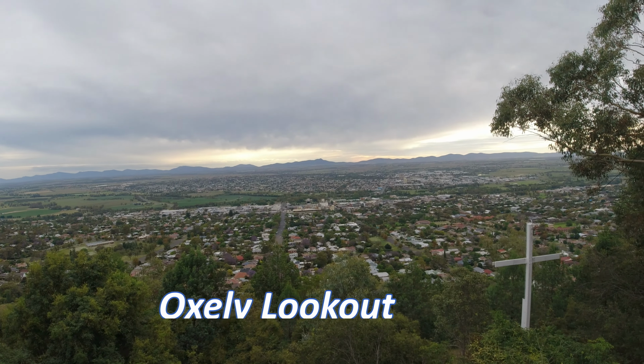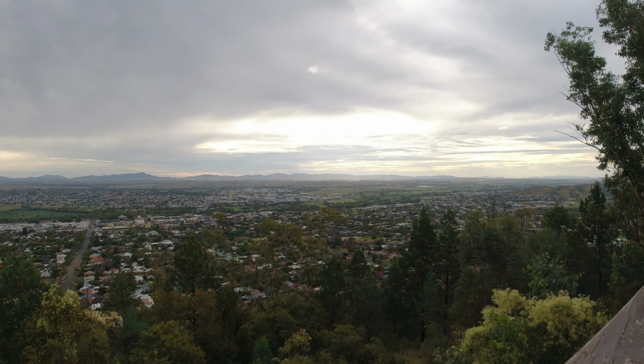And this is Tamworth from above. Day's end in Tamworth.